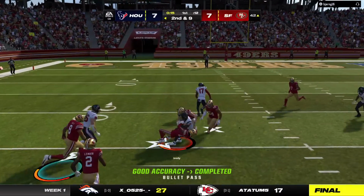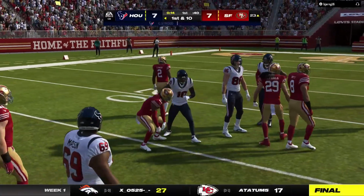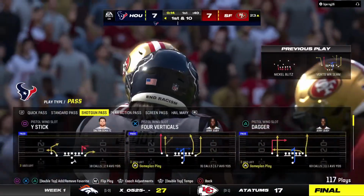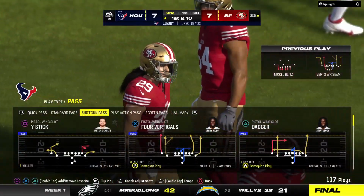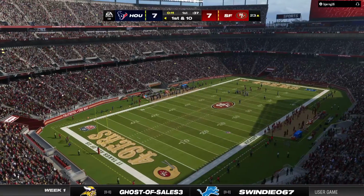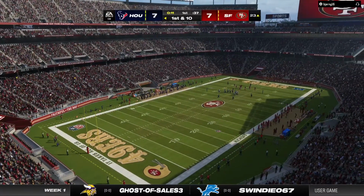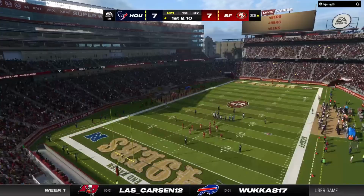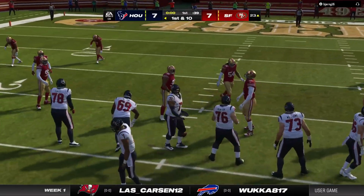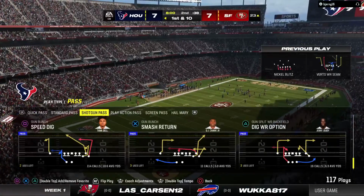This will complete to Jerry Jeudy. And this will move the chains again as the tackle's going to be made at the 49ers 23. First catch of the new season for him, and he picks up the first. Seven, our score after one.